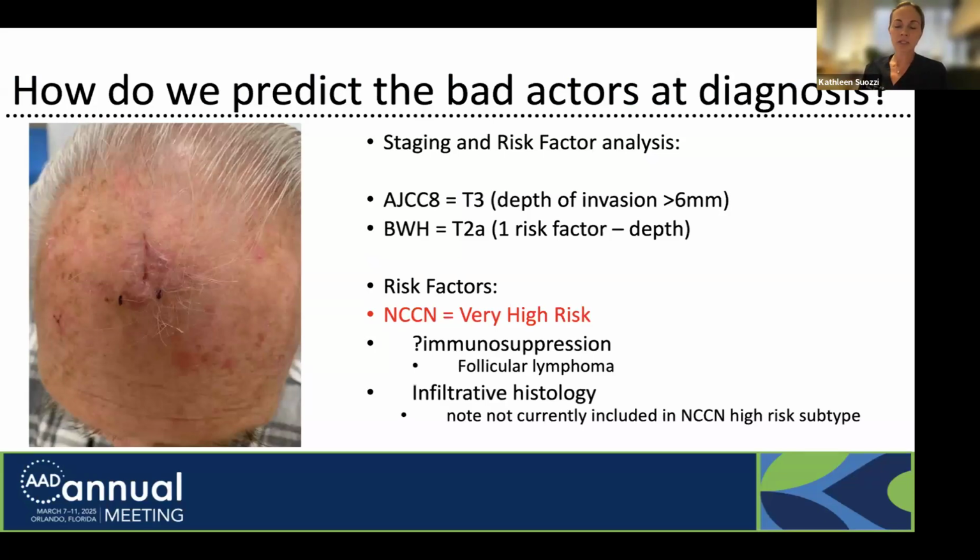And this histology question is also important, because really that poorly differentiated histology is the only risk factor that counts, but there are other high-risk subtypes of cutaneous SCC. So when I see infiltrative histology, again, my antenna is up that this is a high-risk tumor, even if it's not upstaging them based on that criteria.